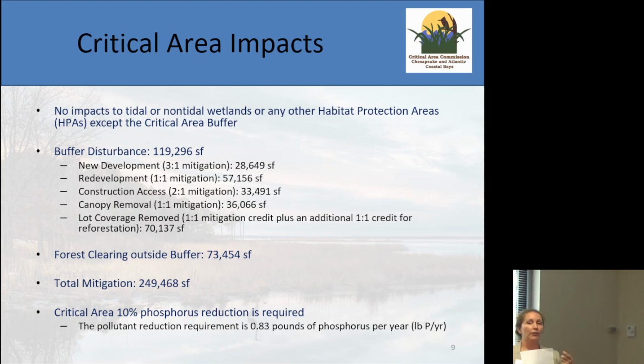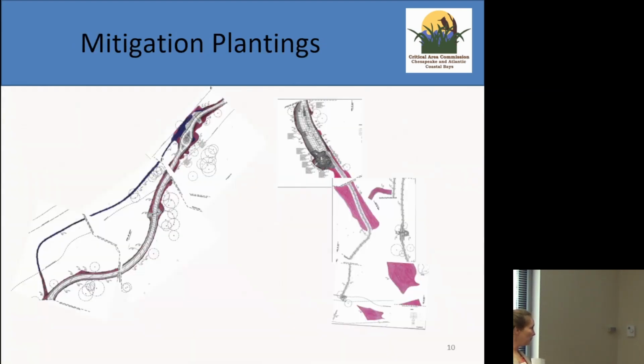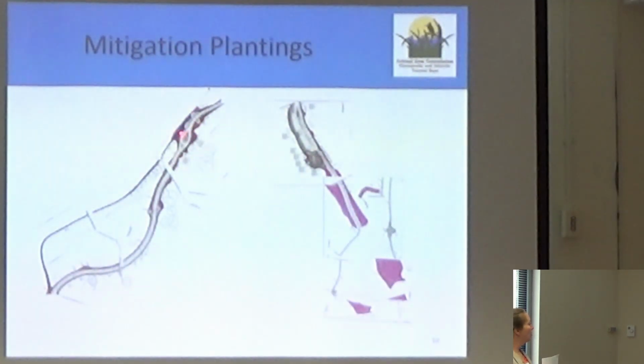There is also forest clearing outside of the buffer, which is mitigated based on the square footage of that canopy removed. And I think most of that is probably for the parking area and the new roadway that comes to the parking area. So we have total buffer and forest clearing impact mitigation of almost 250,000 square feet. There is also a 10% pollutant reduction requirement of 0.83 pounds of phosphorus per year. So, as I said, this existing path, all that impervious will be removed and replanted. There will also be plantings all along the new roadway.